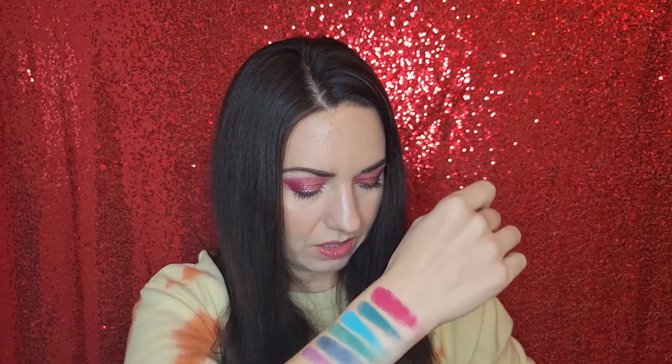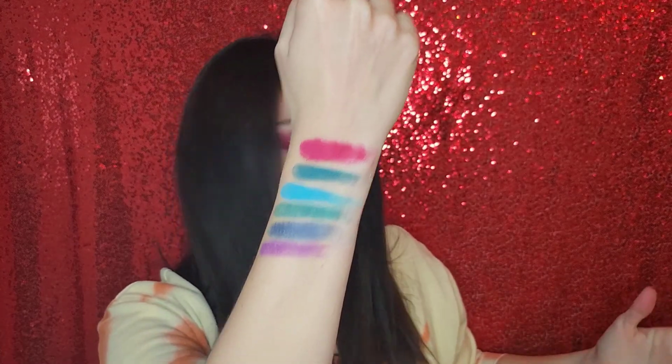So we have 1, 2, 3, 4, 5, 6 mattes in this palette, which is a good amount of mattes. That's the other thing my singles collection is really missing, a lot of mattes. When you're buying singles, you just tend to snatch up the shimmers. I get it, but I do want some mattes in my collection, so I was excited to have these. So there is the purple. I'm going to go back over that one. Purple. All right, now there's one more matte that I want to swatch for you guys.